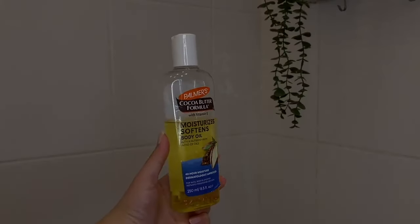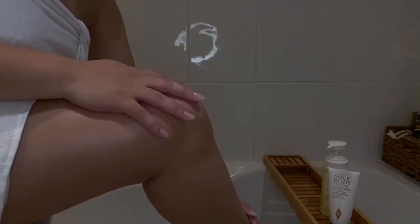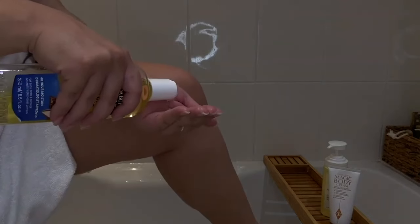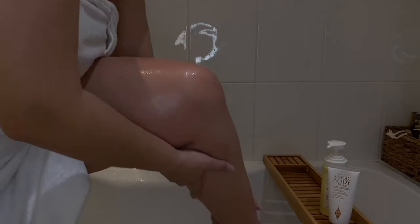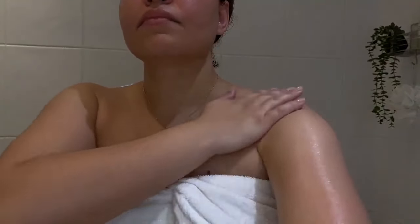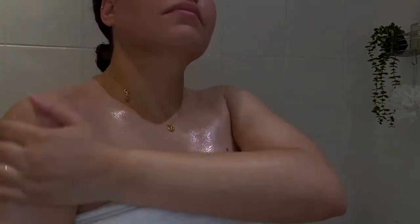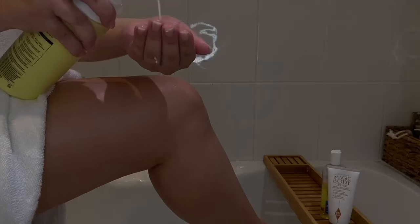Then using the Palmer's Cocoa Butter Body Oil, I massage this on top and all over the rest of my body. Also going in with the Naturium Biolipid Body Lotion for a complete finish.